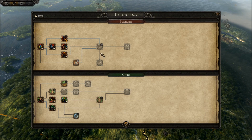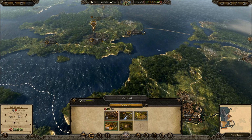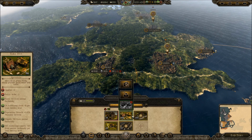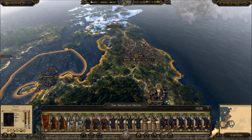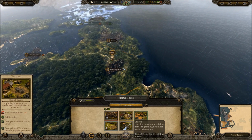Scholasticism. Where's that? There it is. Yeah, we can leave that for a bit later. One. That is better than nothing. Yeah, this is great. I want that. This is not so great, but it will do. Yeah, I think you need to stay a couple more turns until the situation is a bit diffused. Not Edinburgh. We are making this, which will slightly increase.